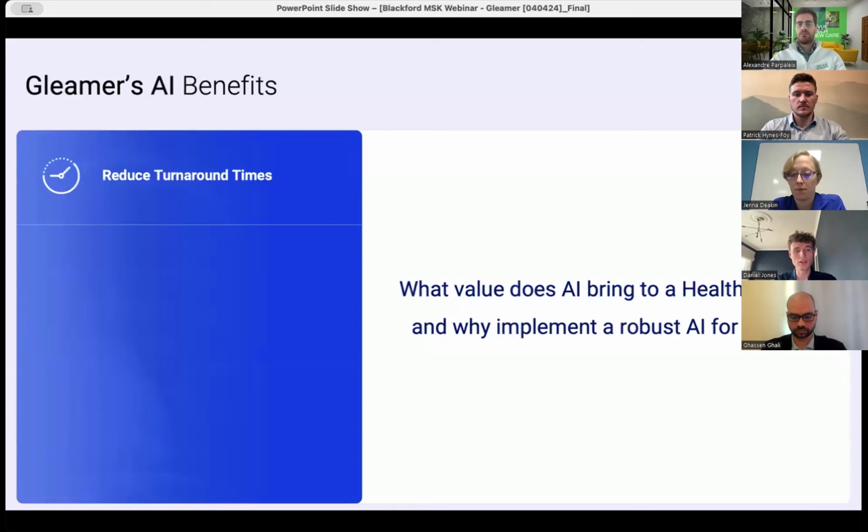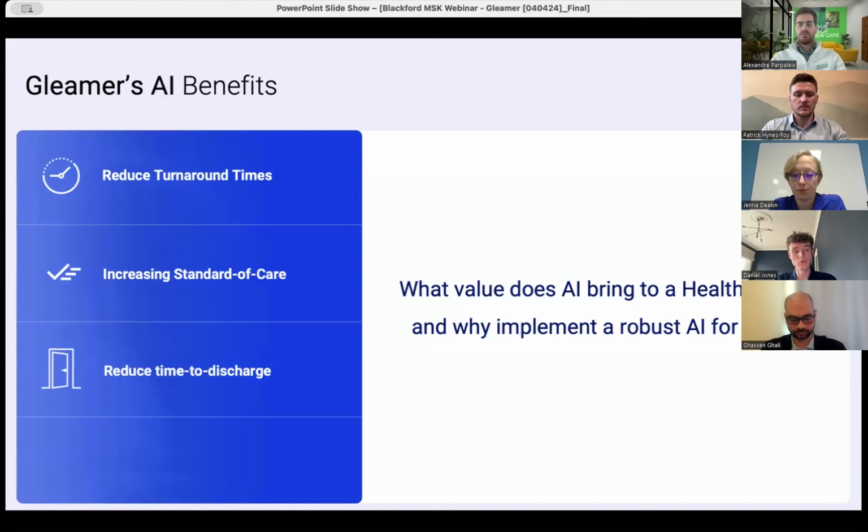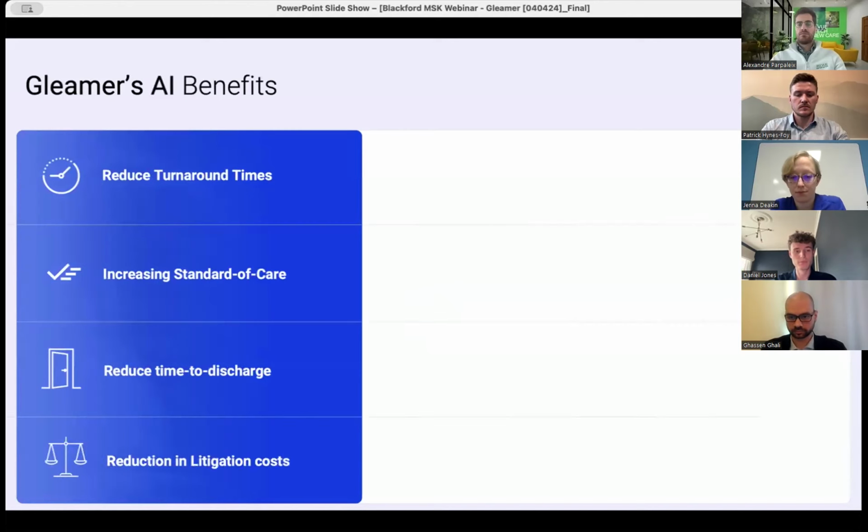So just some high-level benefits of Gleamer's AI applications. Reduced report turnaround times, increasing the standard of care, reducing the time to discharge as seen in this Liberation paper, and then reduction in the litigation costs as well. And then here are some references to support those claims.